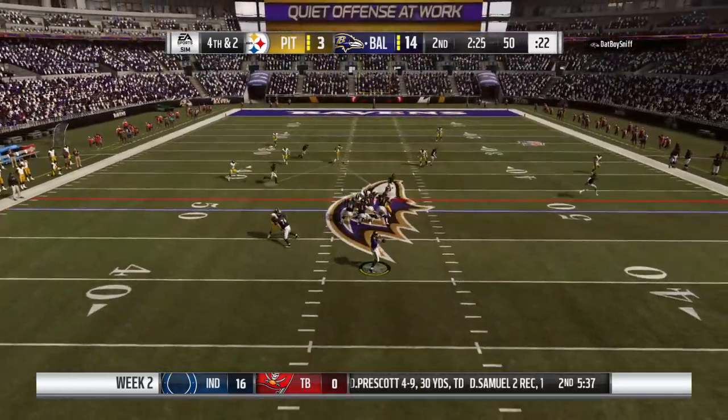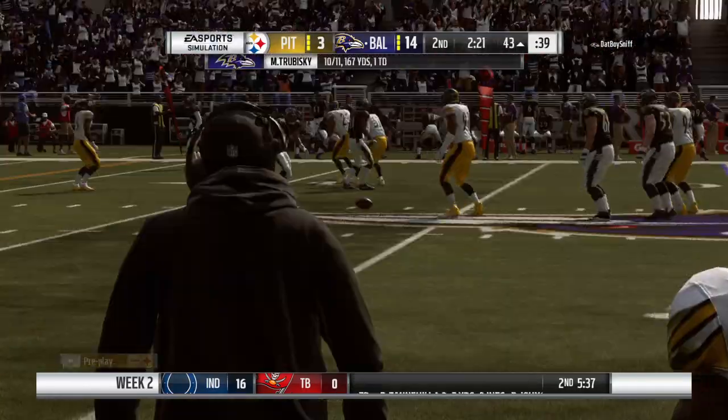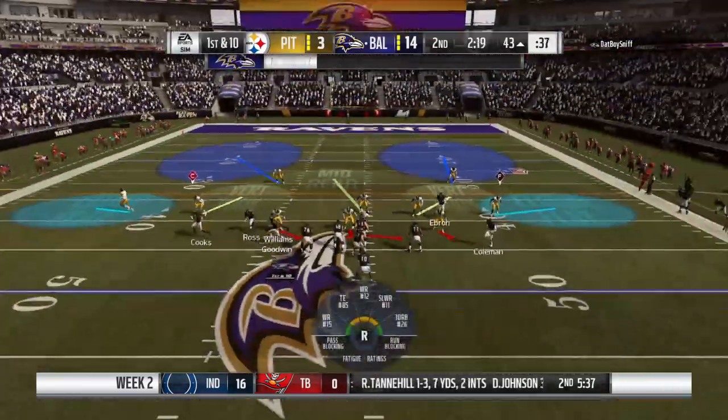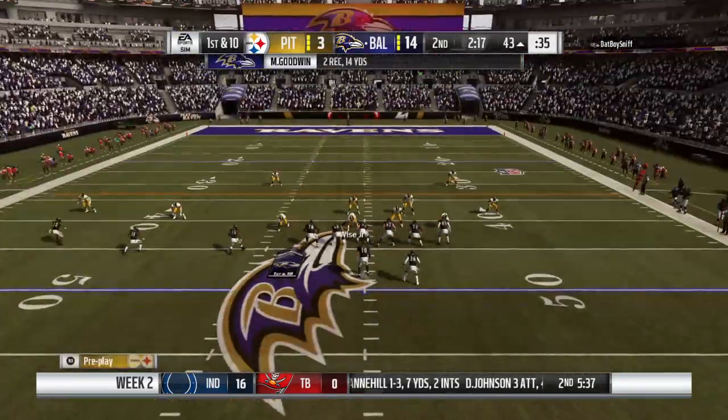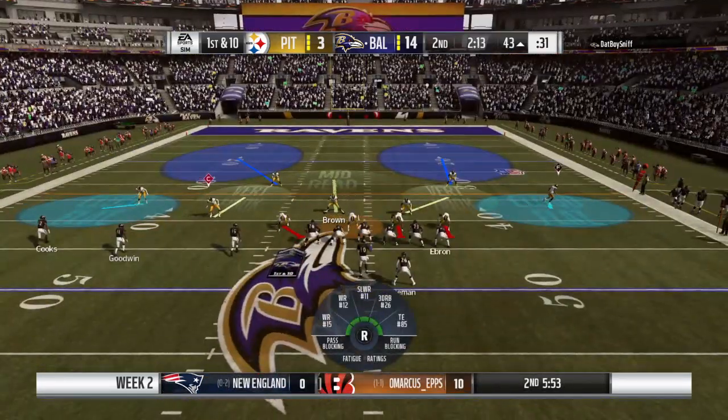Fourth down. Here's Trubisky. Goodwin able to haul it in. Well, we kind of looked at each other as they decided to go for it, but in the end, great execution, a 6-yard gain, and it all works out.